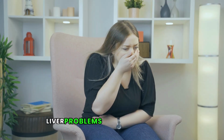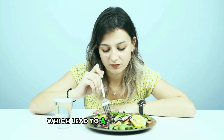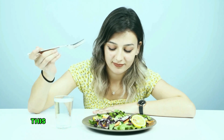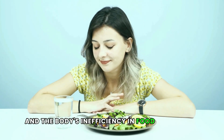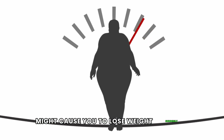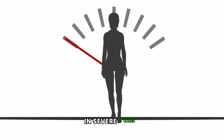Furthermore, liver problems can produce nausea and changes in taste preferences, which lead to a decreased appetite. This combination of reduced calorie intake and the body's inefficiency in food absorption might cause you to lose weight suddenly, perhaps leading to malnutrition and muscle wasting in severe cases.